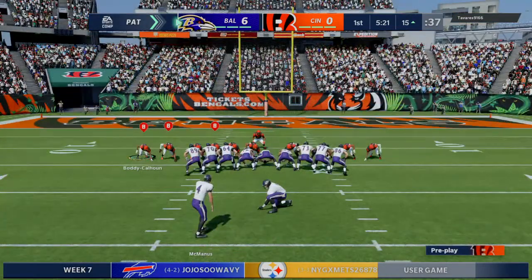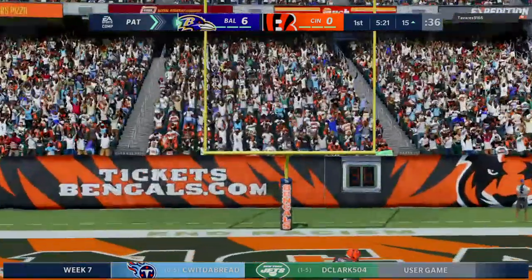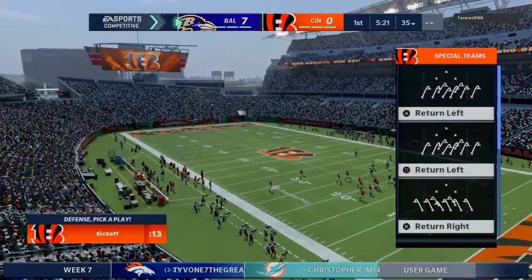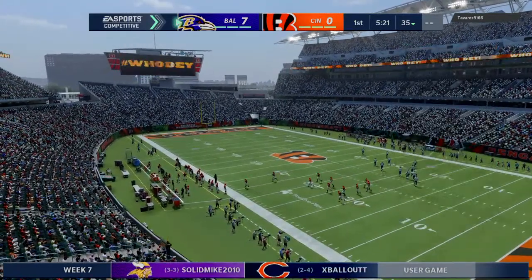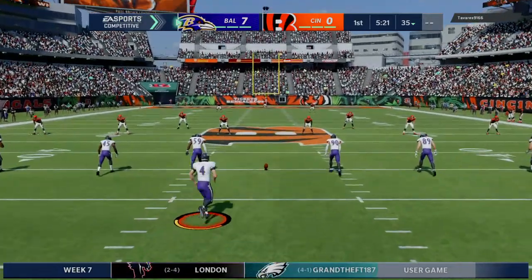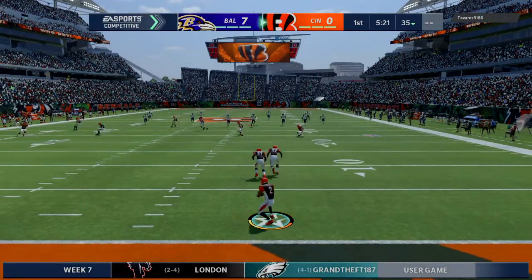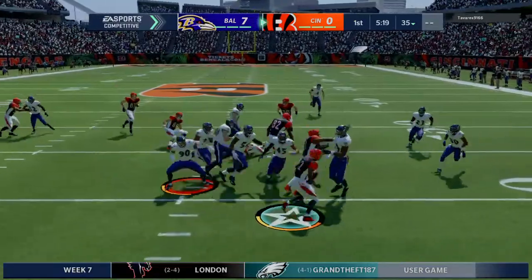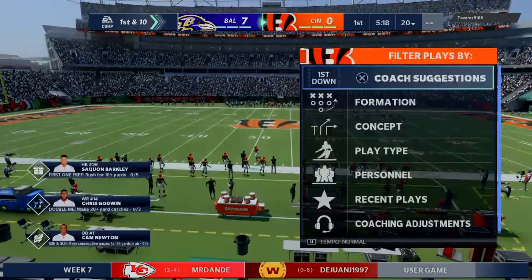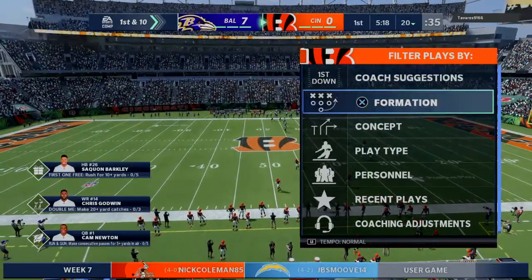Brandon McManus for the point after. And the Ravens lead at 7-0. Makes the score Ravens 7, Bengals nothing. Brandon McManus set to kick off. After the touchdown, here's McManus now to kick it away. Tyler Lockett now with a return. And he'll be brought down right on the chalk of the 20. On the return, the Bengals take over 1st and 10 at their own 20-yard line.